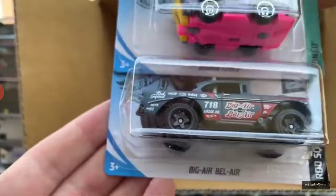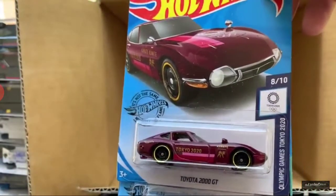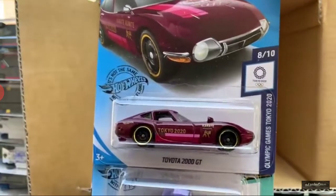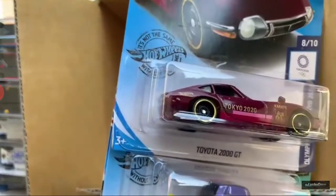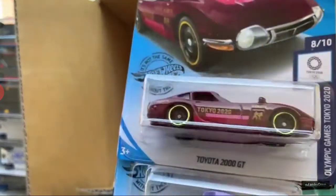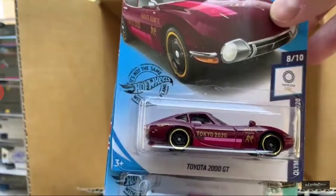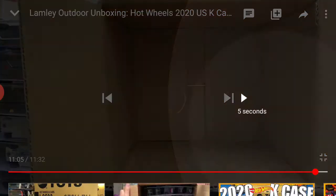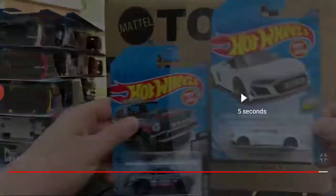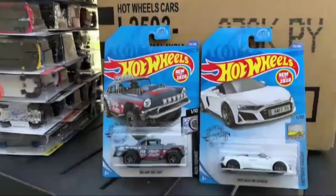We have another Big Air Bel Air, Bel Air Mango Tuner, and the Toyota 2000 GT. How about the return of the Toyota 2000 GT, a model that needs some love because it is so cool. It is finally back. To show this one off along with the previous versions of this casting, which is very cool. There you go. That is the 2020 K case. These two we'll run with. These are probably two favorites.